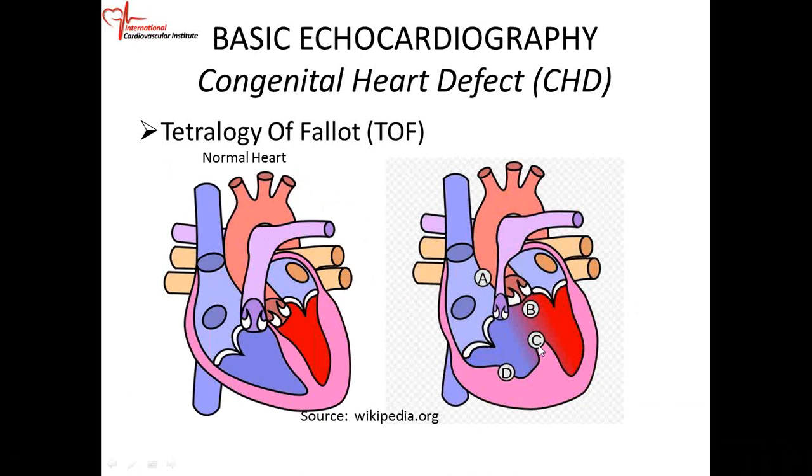When you have tetralogy of Fallot, you have a ventricular septal defect, a defect in the ventricular septum. The aorta now overrides the VSD. Remember, your aorta normally comes out of the left ventricle, but in tetralogy of Fallot, it overrides the ventricular septal defect. Because you have obstruction to the right ventricular flow tract, and you may have obstruction in some of the branches of the pulmonary artery, the right ventricle is going to work harder, so it hypertrophies. It thickens. So that's tetralogy of Fallot.